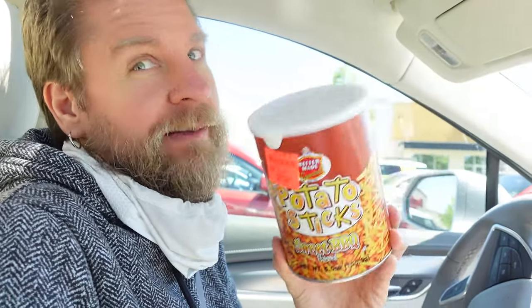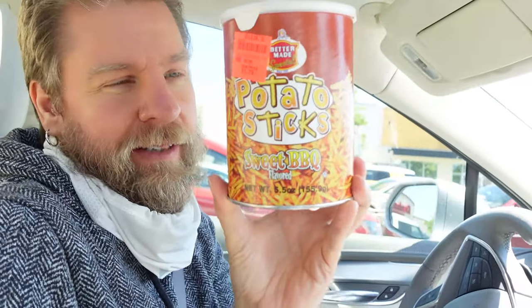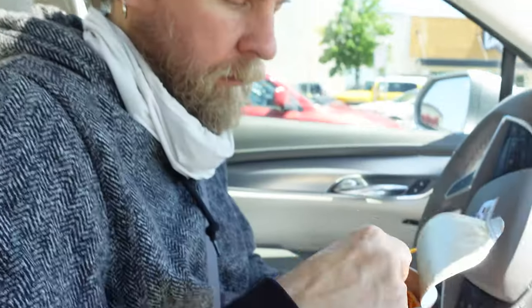So we've got some taste test stuff. Just one thing at Ollie's right now. We've got some other stuff in the back. So Chelsea picked these out. I think they just sell normally at the store. They're Better Made chips. Potato sticks. She picked out sweet barbecue flavor. I've never had barbecue flavored potato sticks before. These look bright, flavorful. Sweet barbecue.